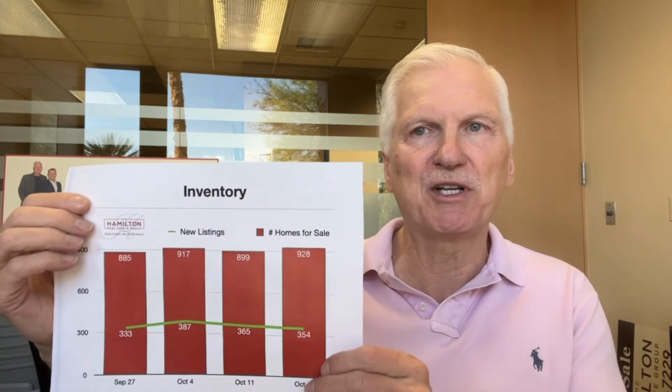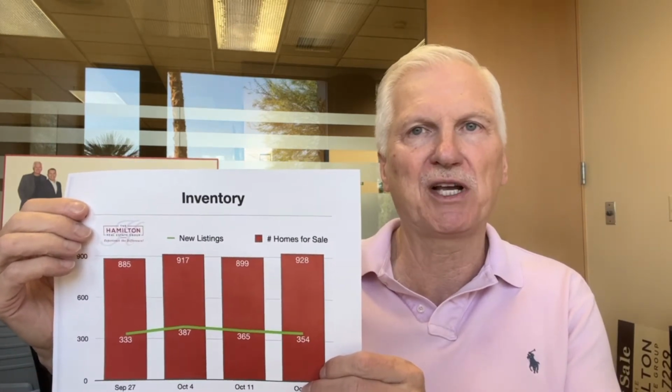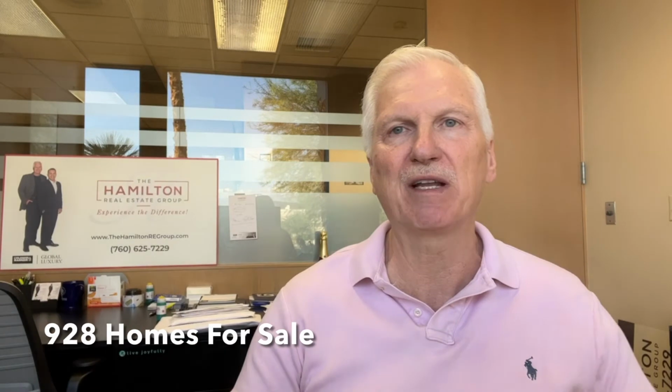The interesting factor, though, even though new listings are not increasing, the inventory every week is going up just slightly. And this week's the second week we've been over 900 in several weeks, up 3.2% this week to 928 homes available for sale in the Palm Springs area. So that low inventory would seem to bode well for sellers. But there's another factor that's driving that slight increase in inventory that may tell a different tale. Let's have a look at that.